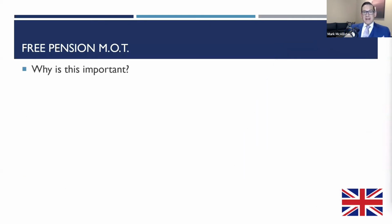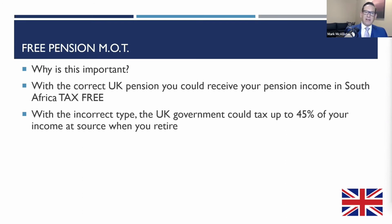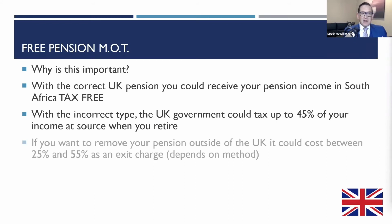Okay, why is it so important, though, to gather this information? Well, remember what I said earlier on about the tax breaks available under the DTA, the dual tax agreement? Well, with the correct kind of UK pension, what you could receive is income in South Africa tax-free. Okay, if you haven't got it set up correctly, if it's having tax deducted unnecessarily at source, you could be paying the UK government up to 45% away unnecessarily. You're not paying unto Caesar what is due to them. You're paying more than you need to.